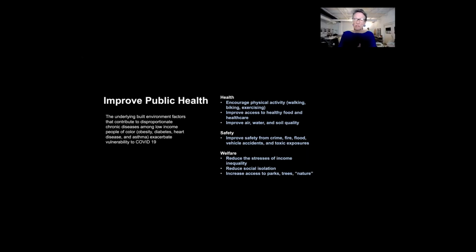Sadly, suburban sprawl and human sprawl correlate. The more sedentary lifestyles of living where you're not walking, you're not very physically active, where you're driving everywhere, or you're sitting at the office or sitting on the couch, leads to very high rates. Obesity is at epidemic levels. That leads to diabetes, heart disease, and the complications of asthma, all of which are often disproportionately high in low-income people of color, and then exacerbate the vulnerability to COVID-19.